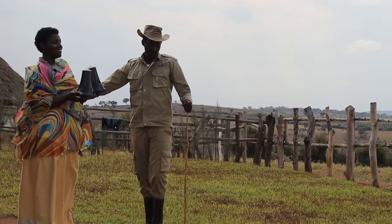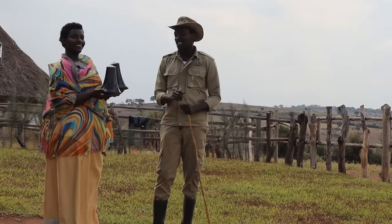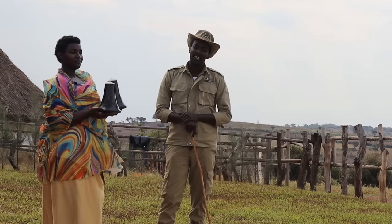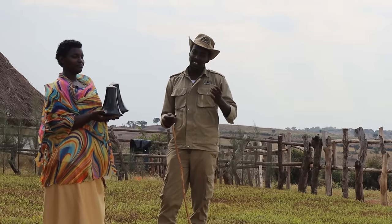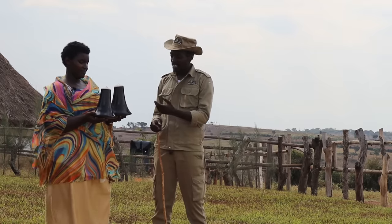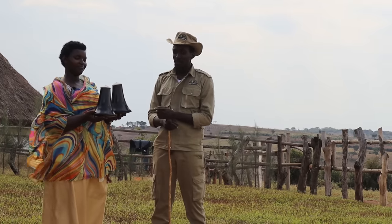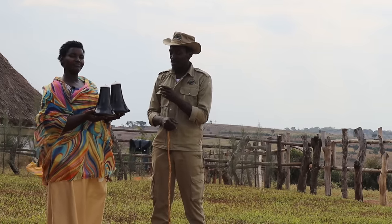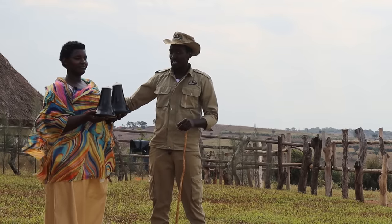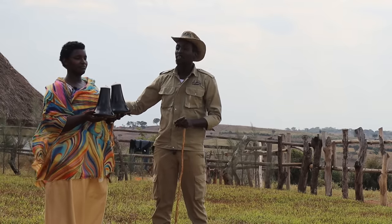So now we are done with the milking process, and that was our department culturally as the men. Now we hand over to the next department for the ladies. This is the milk pot. It has milk in it. Every milk pot has milk from a specific cow. Get ready to know more from a department that is headed by the ladies of Ankole.